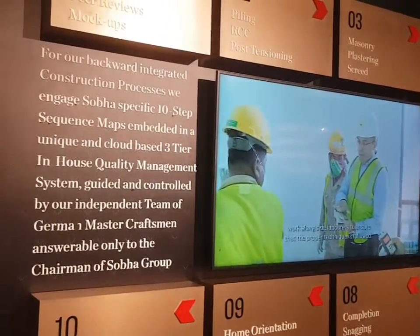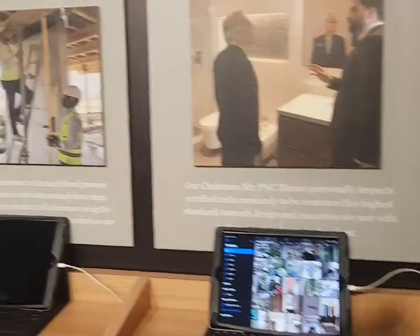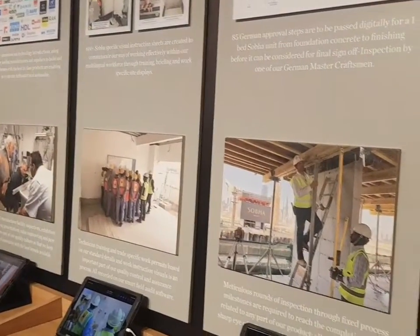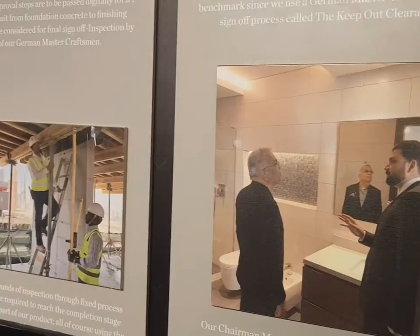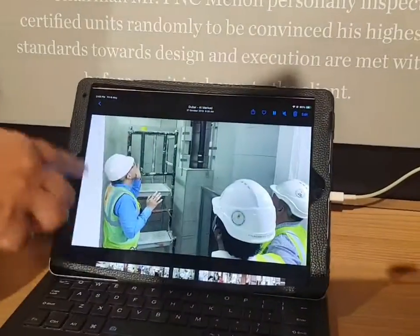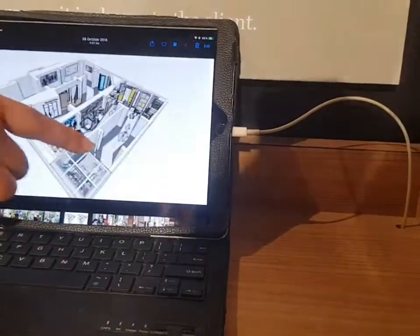Nice one, guys. This is a triple quality control. We are just giving you more idea. If someone is a civil engineer or wants to go deep with it, they can look at the videos. Here we've given you videos of what systems are followed and what people are explaining. So you can come and check this out as well.